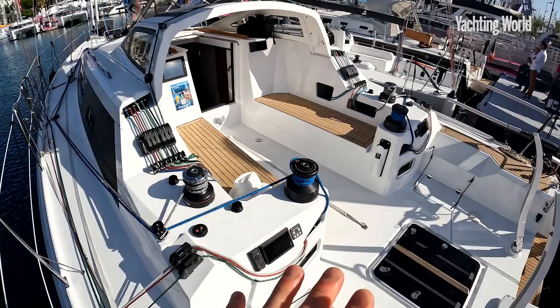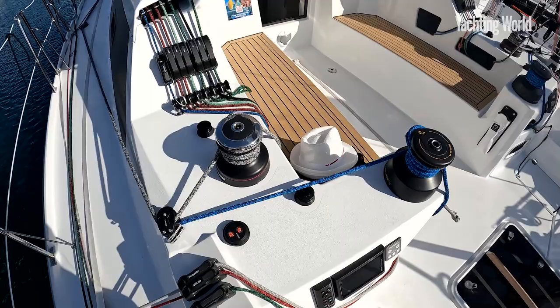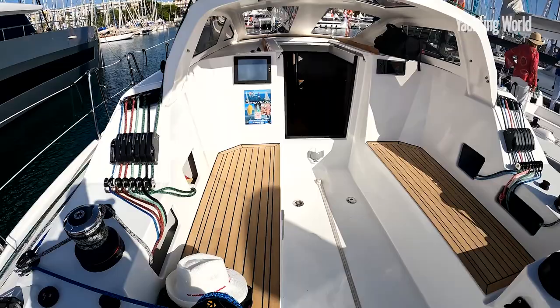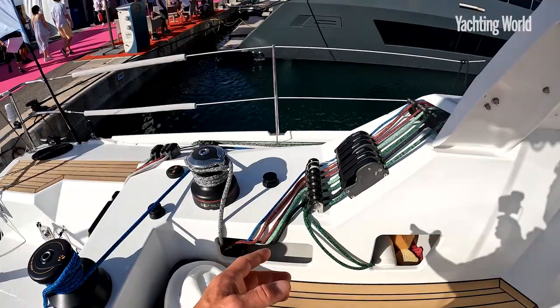It's just superb. You sit out here, hand on the tiller either side, and you've got all your controls to hand, as well as having this hard dodger option, which gives you the full protection inside of that cockpit. So if you do have nasty weather, you're sat in here, you're on autopilot, so easy to trim. No one's having to go out onto the side decks to trim the running rigging or the sheets.